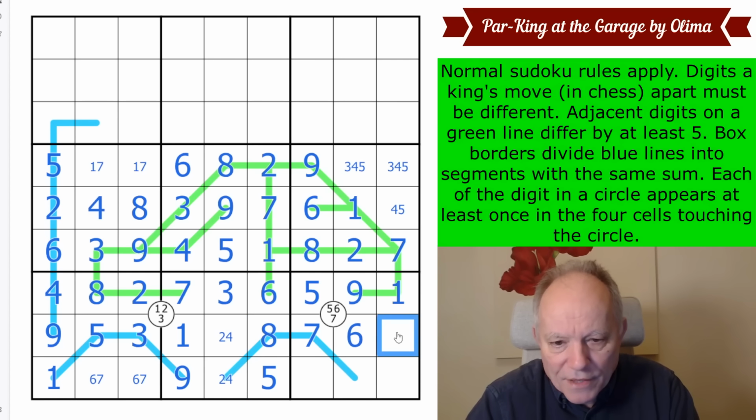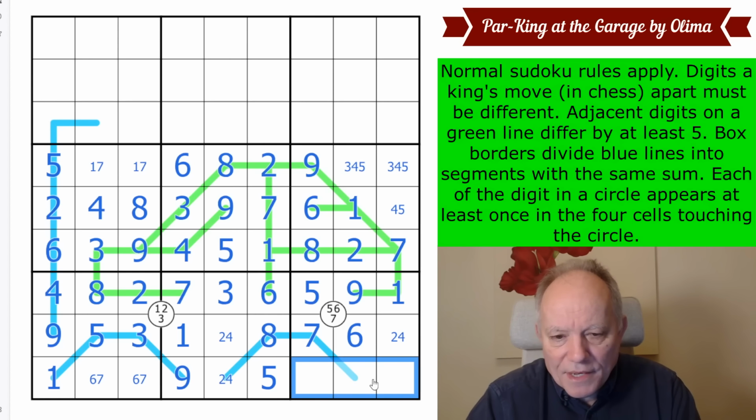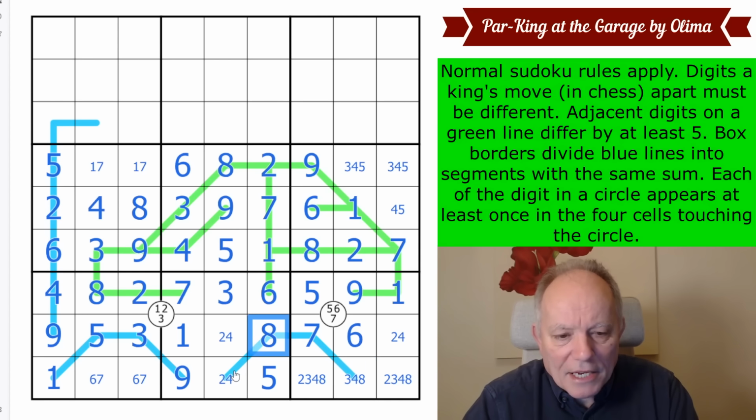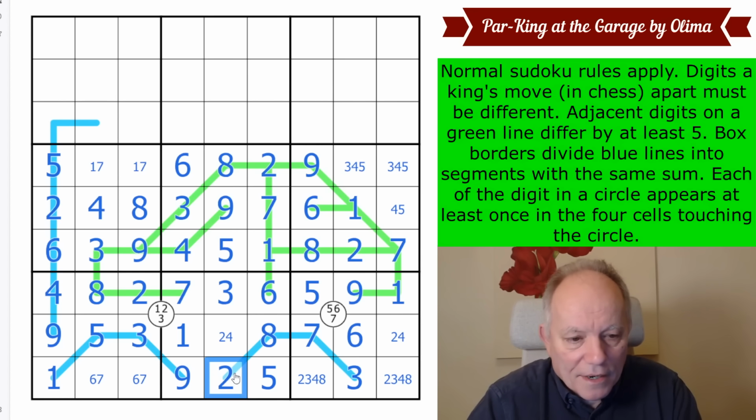I'm going to look at this line in a moment. 5, 9, 1, 7, 6. That digit's the same as that. These are from 2, 3, 4, 8. Okay, so 8 plus 2 or 4 is 10 or 12. We can't make 12 this side, so we're going to have to make 10 on the line. There we go.